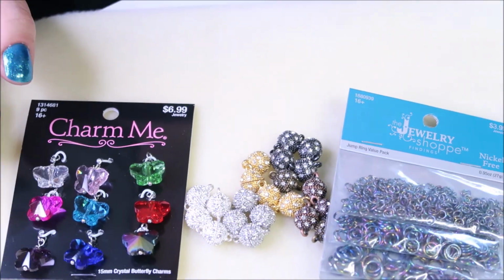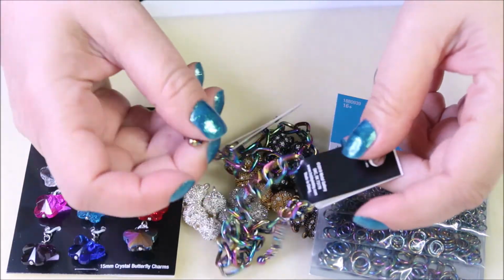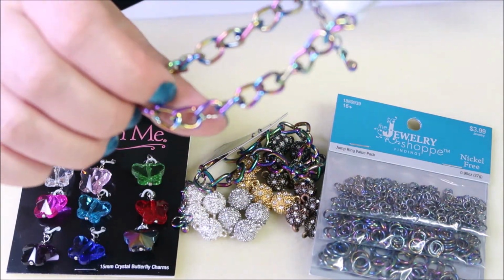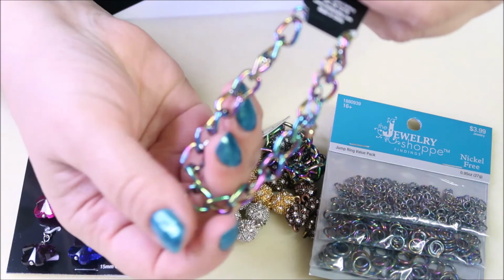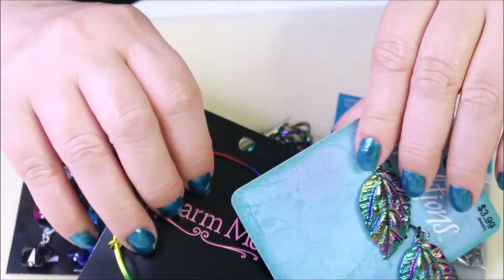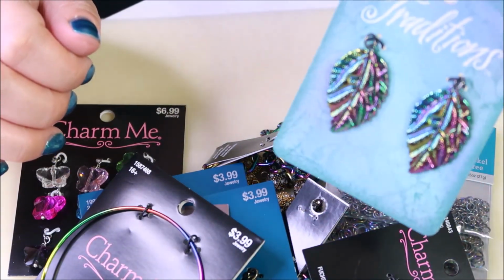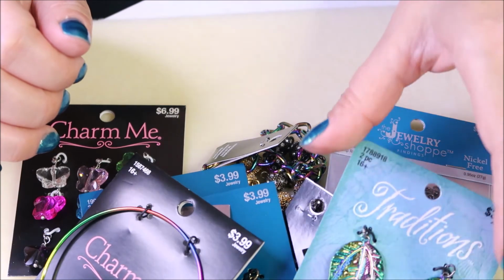Zoom out a little bit so you can see here. And yeah, go to Hobby Lobby, get yourself some of this iridescent fun jewelry. Look at that. 50% off. Love it.